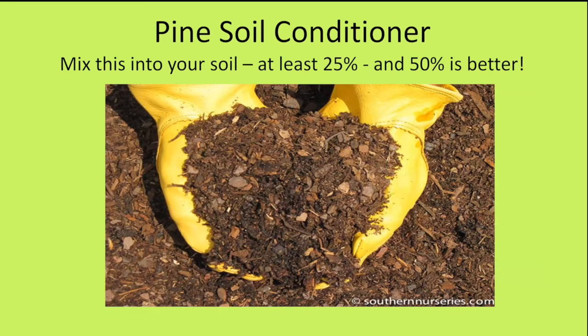So you want to put at least 25% or 50% of your hole with this stuff in it, which seems kind of crazy, but this is what makes them happy. It aerates the soil for them, and their roots love to grow in this stuff. Now, if you have a camellia that's happy and you didn't do all this, don't worry about it. Your camellia is happy as is. You don't need to dig it up or anything, but you might start putting this kind of soil conditioner on the soil surface as a mulch. It'll gradually percolate down there over the years and probably make the roots a little happier.